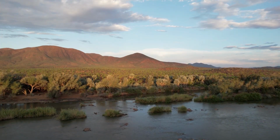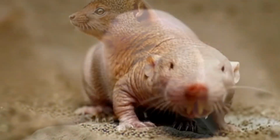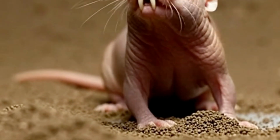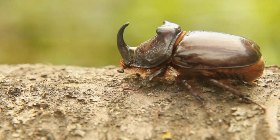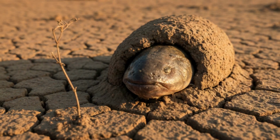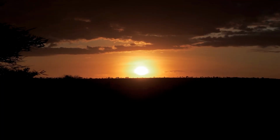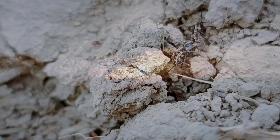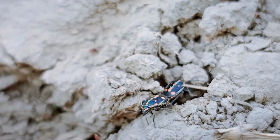5 creatures, 5 powers. The dwarf mongoose with its bulletproof security system. The naked mole rat, almost immune to pain. The Dama Gazelle that doesn't need to drink water for days. The dung beetle that uses the Milky Way as a GPS. And the African lungfish that can sleep in the mud for 3 years. Africa never stops surprising us. These are perfect examples that, to survive in nature, sometimes you need to be completely weird.